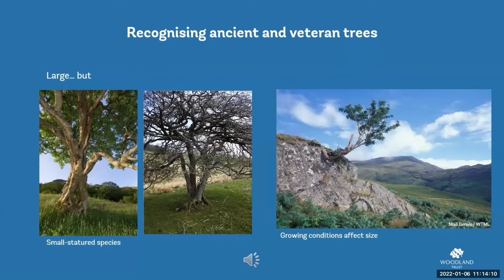When conditions are good, trees can grow fast and large fairly quickly. But in harsh conditions, in the uplands and indeed on rock faces, trees can grow very slowly. And globally, the most ancient of trees are ones that are growing in these harsh conditions. So, just because a tree is small doesn't mean that it can't be ancient.